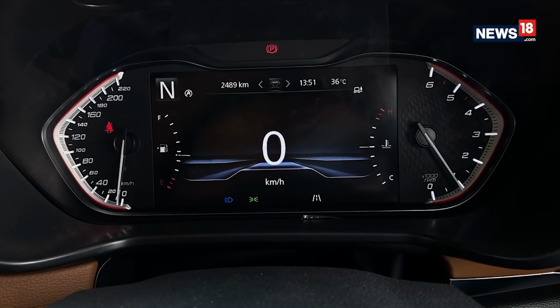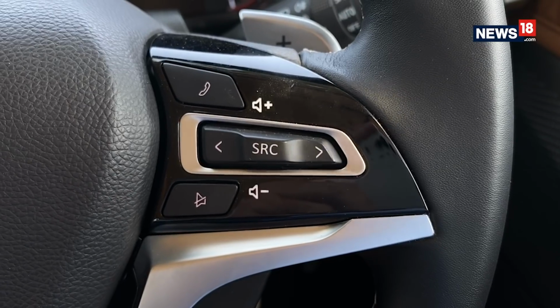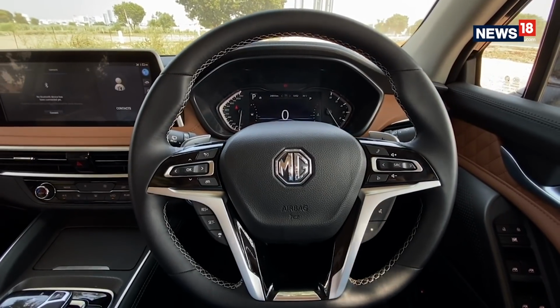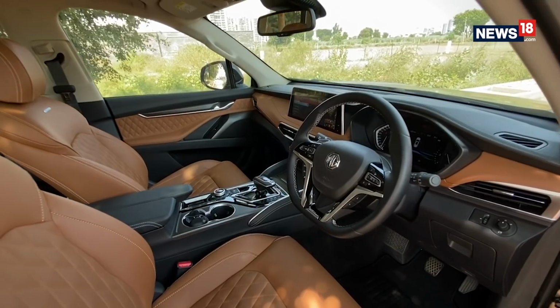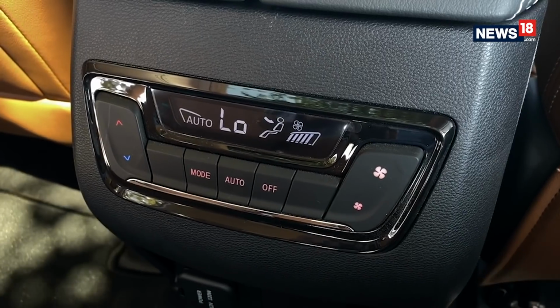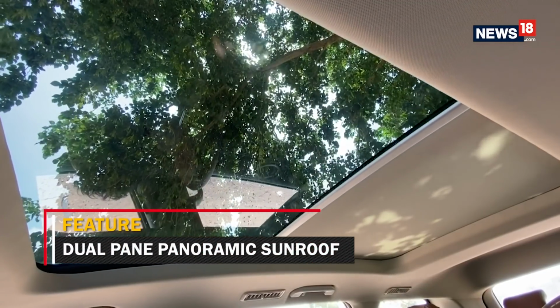The instrument cluster has a large digital display flanked by analog meters. While the buttons on the multifunctional steering are of good quality, the steering itself is not chunky enough. Having said that, the voice command in the MG Gloster, like in the previous MG cars, is top notch and is actually easy to use as compared to other cars. It's pretty easy to set temperature, control volume and open-close sunroof by saying hello MG.